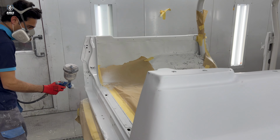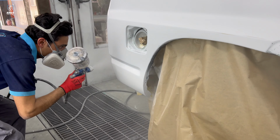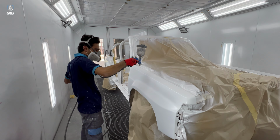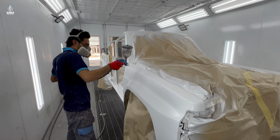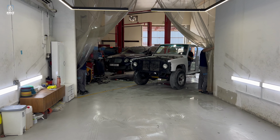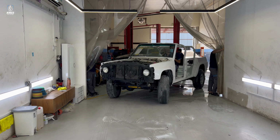Once the paint was applied, it was left to cure under optimal conditions, allowing the finish to harden and bond properly, reducing the risk of scratches and fading over time. After curing, we moved on to multi-stage polishing.